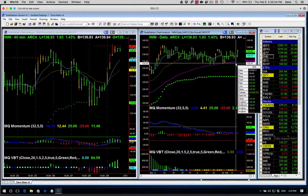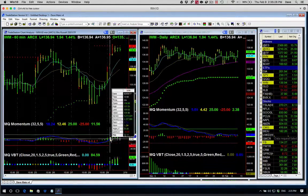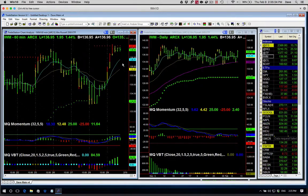Bounced off the 50-day yesterday, strong turnaround, and you can see the momentum profile on the hourly looks like just a temporary bull flag that can run higher. Okay, so looking for IWM to push higher into early next week.